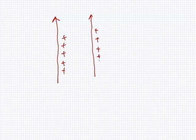So let's imagine that there's a current here of positive, and there's a current here of positive. If these are both positive, what will happen? Will they try to move together or move away? They'll move away. So there'll be some force here.